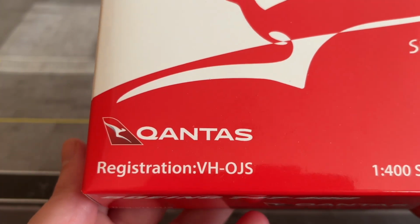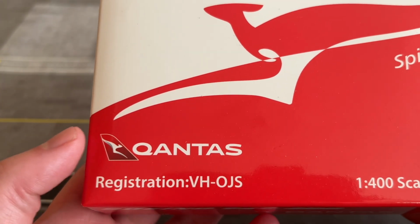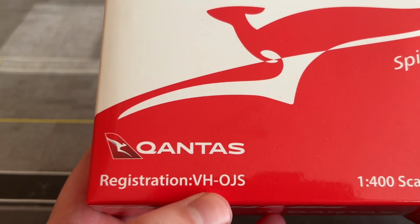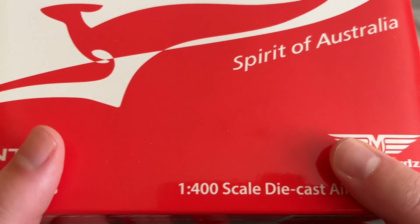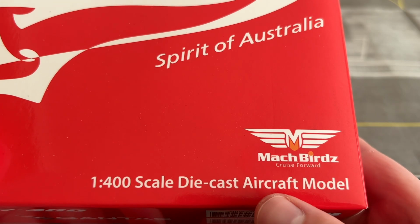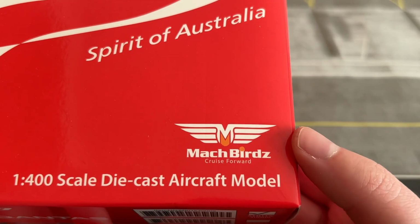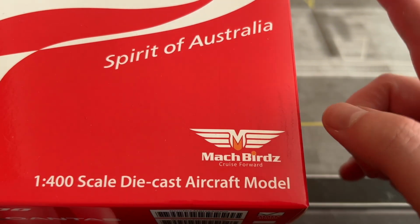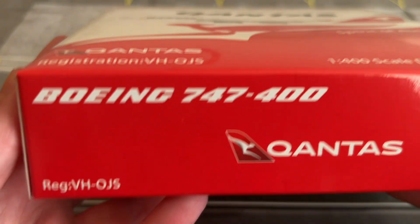Here is the Qantas logo, of course the incorrect logo for this particular aircraft, but this is the current one. Registration Victor Hotel Oscar Juliet Sierra, very nicely done there. 400 scale, and of course these are the Mark Birds. This is the company that officially released it, but of course this is in the HX mold.